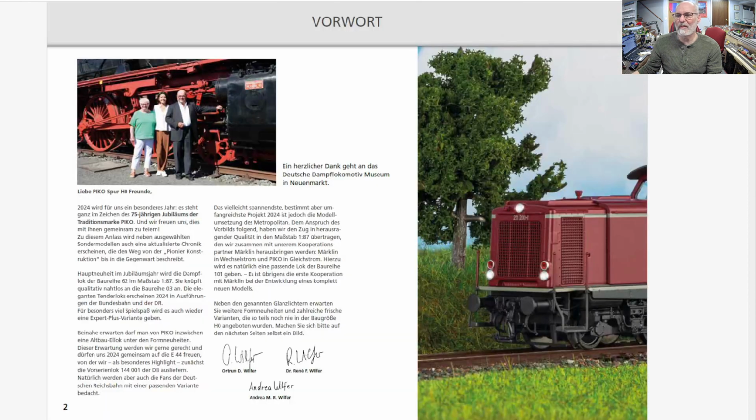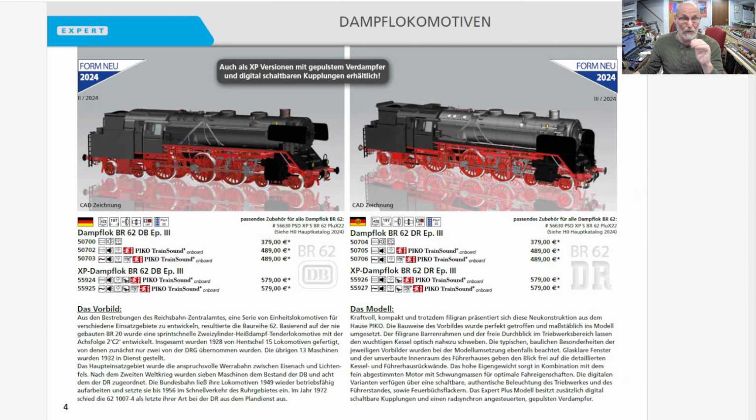We'll skip through some of the pages and go straight to one of their big announcements. In many cases, they only have computer-aided diagrams because prototypes haven't been built yet. But here you can see this is a Class 62, a BR62, and they're releasing it in both a West German variation on the left and an East German variation on the right. You can look at the flags right below the picture. Again, they're going to make this in a basic, potentially analog version, then a DC two-rail digital version, and then the AC three-rail digital version. And you can see some of the prices there. But that's one of the big ones.